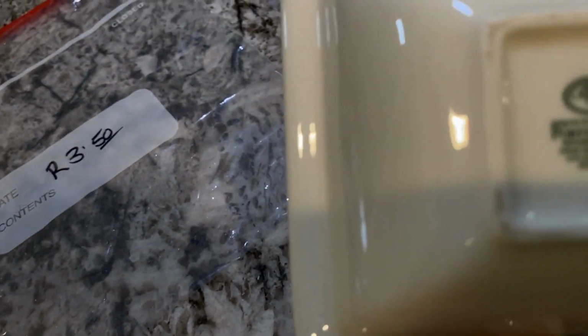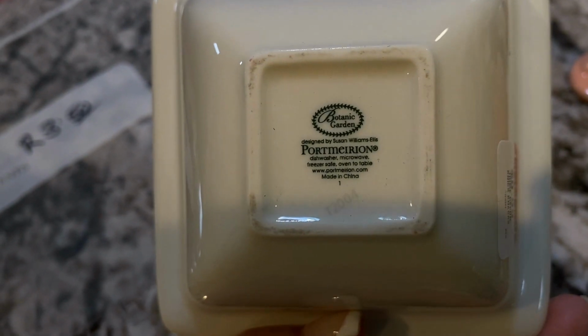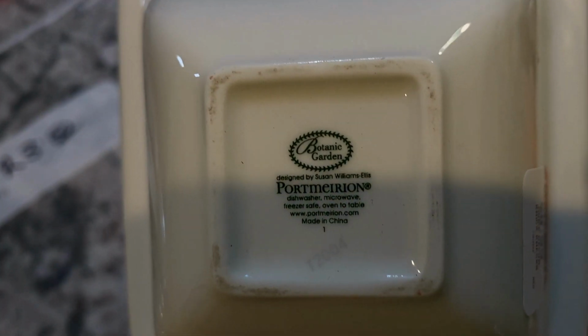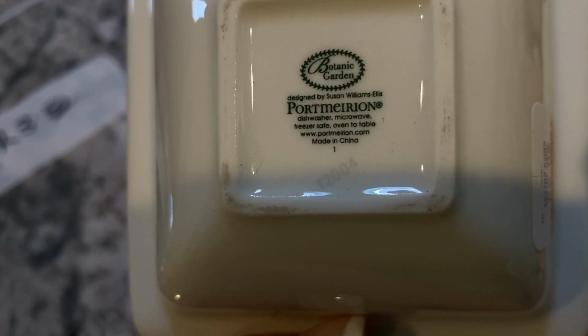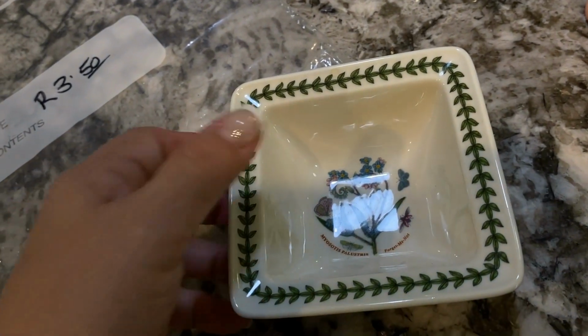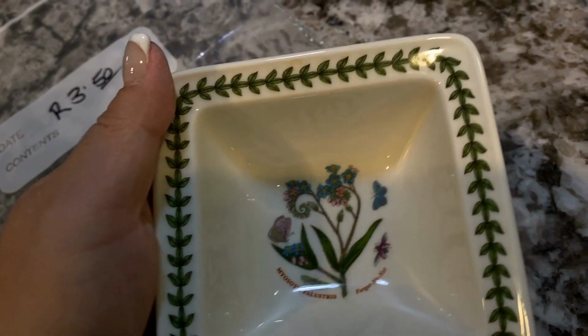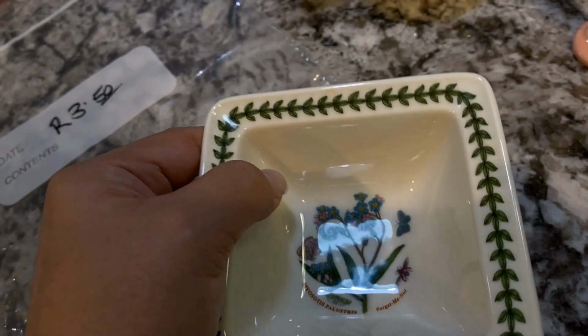This is the mark on the back, so it's not one of the older Portmeirion. It's one of the newer Botanic Garden. These are made in China, which are not my favorite. I prefer the ones made in England, but they're still Portmeirion. They're still beautiful. I had to get it. It was the only one that they had.